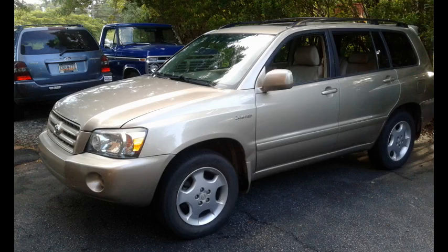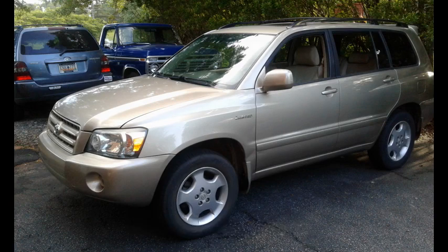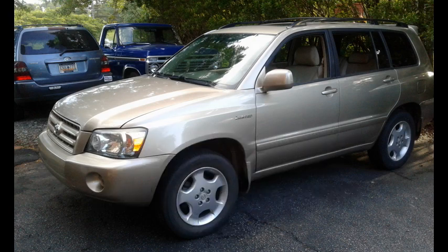The first thing that I do when I'm deciding to buy a car is I determine what I want to buy. And in this case, we were looking for a car for Scarlett. She learned how to drive on a Highlander, so I wanted to buy a Highlander. So I looked at the first generation Highlander, which we bought a 2006 when we first got married. And the first generation is 2001 to 2007. So I was looking for one that was in that range.